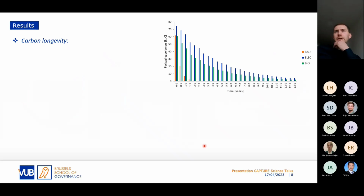So if we look at the residence time of carbon in the plastic materials, we plotted the carbon content in packaging polymers as a function of time. The idea was we started from a certain amount of carbon, and then we see how long it takes until all or almost all of the carbon in the plastic materials has dissipated. For the three routes, we see a clear exponential decay, especially for the base case, where after between 2 and 2.5 years, less than 1% of the original amount of carbon was still present in packaging materials. The remaining carbon ended up in the form of CO2, which was released to the atmosphere.